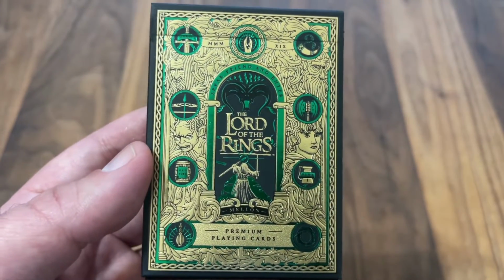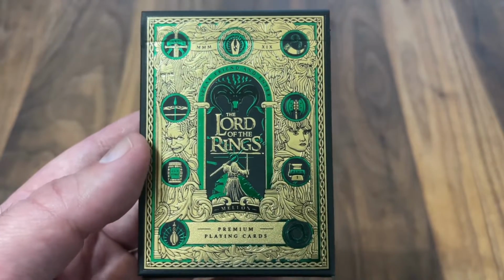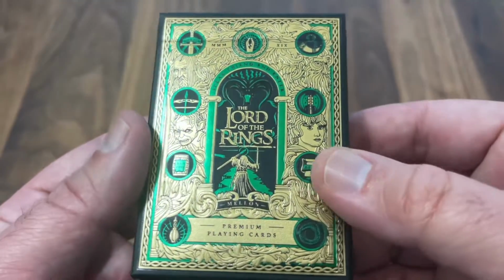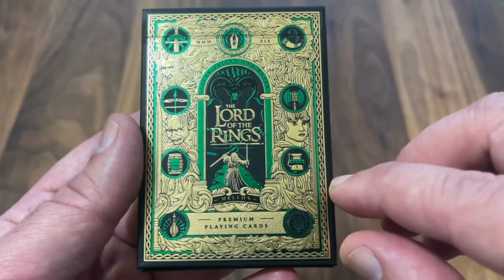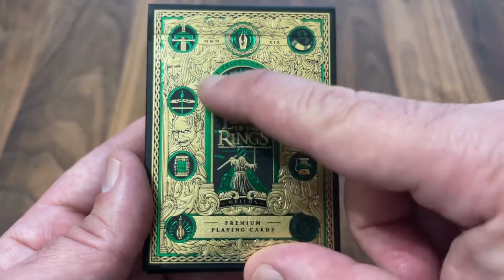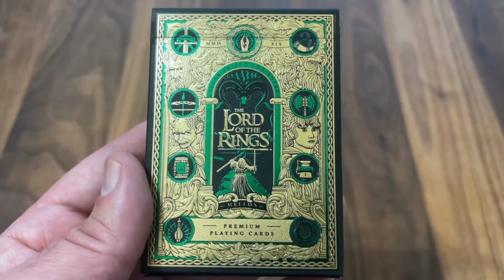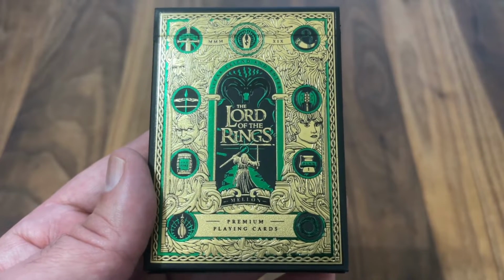All right, so starting off with the tuck box. This is made by Close Street Press, and tuck boxes are really a hallmark of Theory11 decks. They always do an amazing job offering incredible luxury for the price, and this one, no exception. Done on a black matte cardstock, but it's almost entirely covered with gold foil and embossing, and then accents of this bright green foil. It's an impressive look overall, and really has that luxury feel to it.